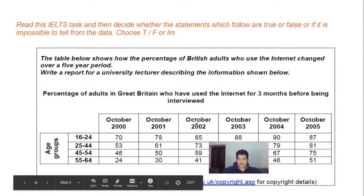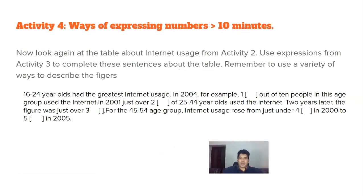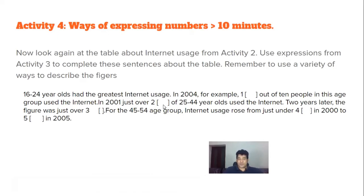For the 25 to 44 age group in 2001, it is written 61, which means we have to write just over 60%. Just over 60% of 25 to 44 year olds use the internet. Two years later, the figure was just over dash. It means it is 2001.